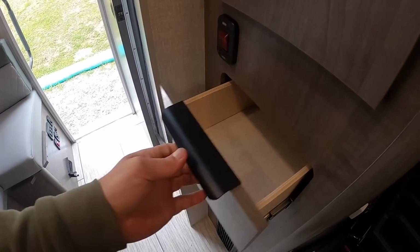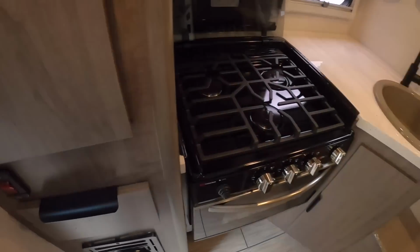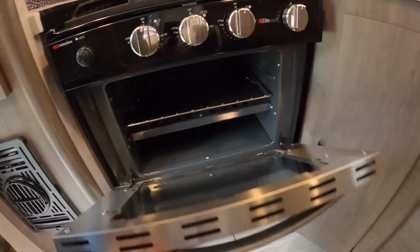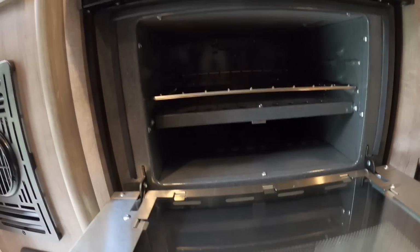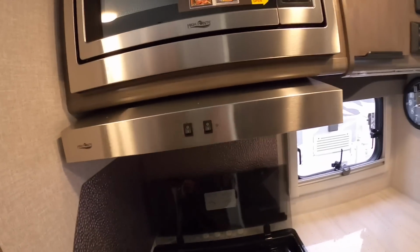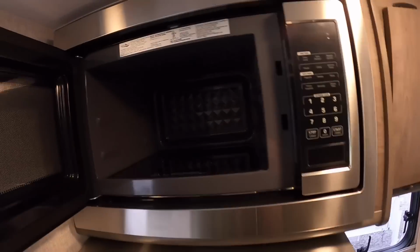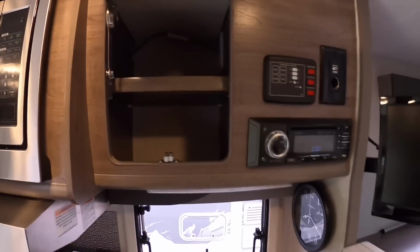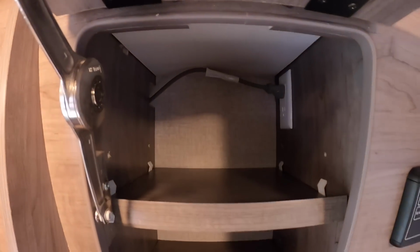Pull out drawer, 3-burner stove top, oven. Looks about big enough to put a Totino's pizza in there, or DiGiorno. Microwave, a little bit of storage beside the microwave. That's where your microwave plugs in.